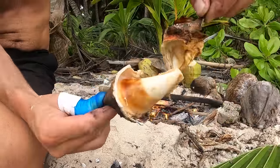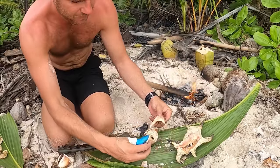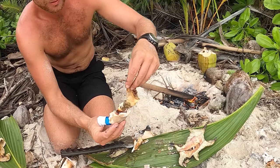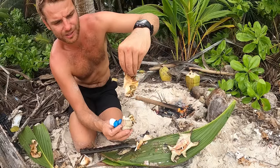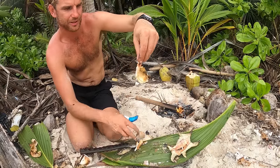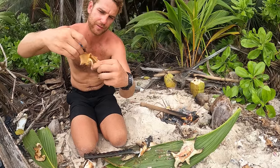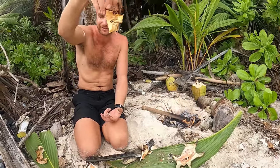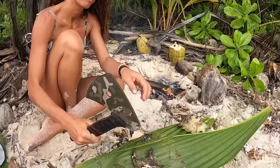You can see how he just spirals deep into his shell there. Beauty. Just take that bit of outside skin and guts off. That can go in the fire. And then that's what you're after. Yeah. Ooh, nice.